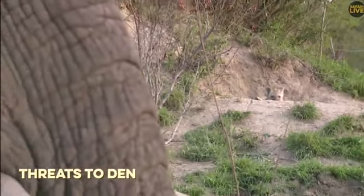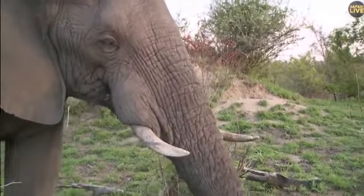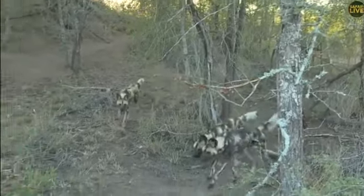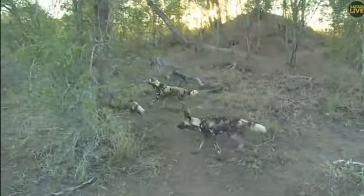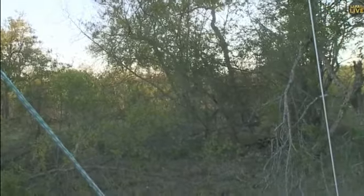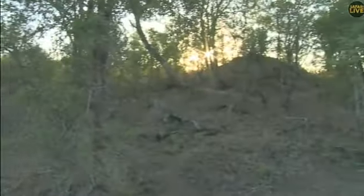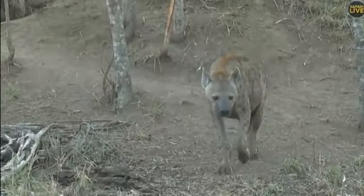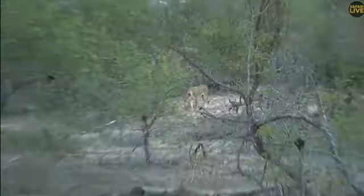So the threats come in large shapes, such as elephants, who clearly aren't too much of a danger, but the inquisitiveness of the cubs means they're going to come out and sniff the feet of an elephant. But wild dogs, well, one-on-one, a wild dog is probably easily overpowered by a hyena, but they do bring forward a united front, and they will kill hyena cubs if they can. Obviously, the den site allows the cubs protection, and they will go underneath when frightened, as you'll see here.